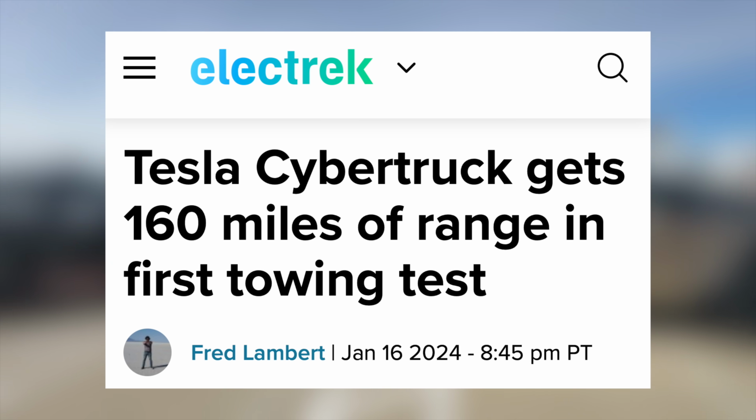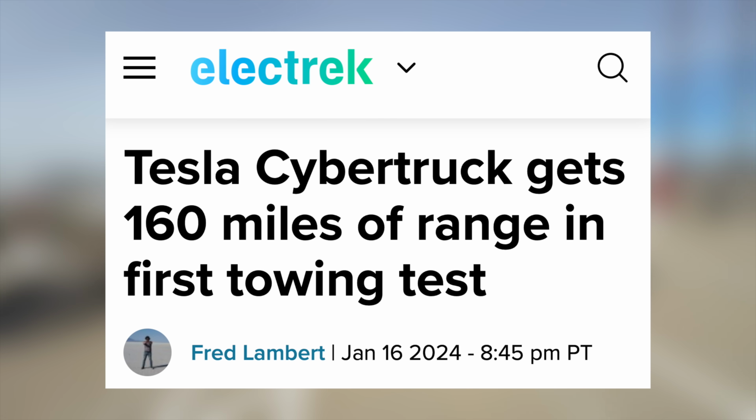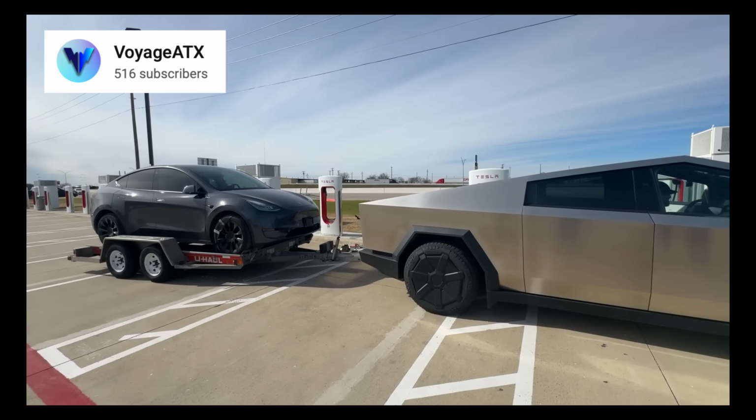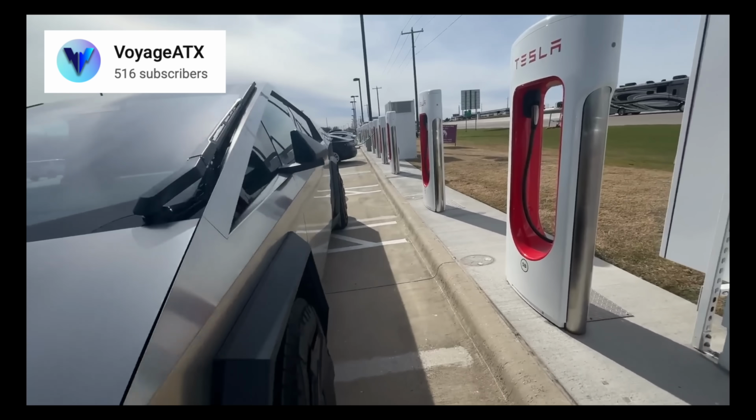Another test showed the Cybertruck getting 160 miles of range in much fairer weather while pulling a 6,000-pound trailer. That's certainly a lot better, but definitely not an ideal range for towing cross-country. While the Cybertruck is very well equipped for towing, its range leaves a lot to be desired for that task.